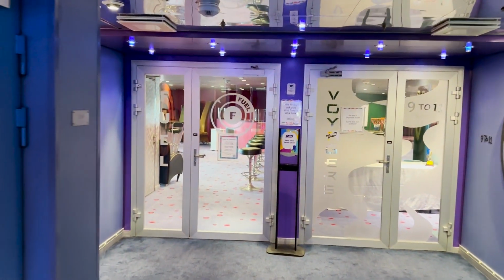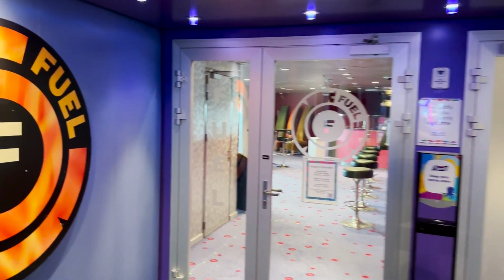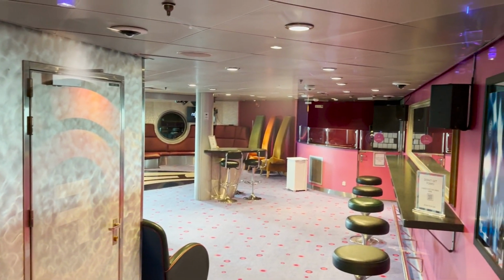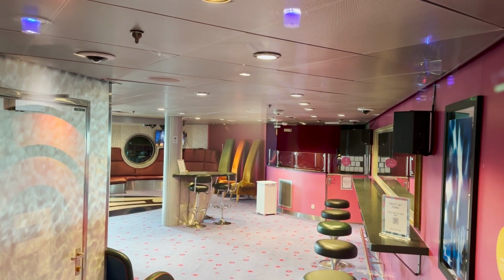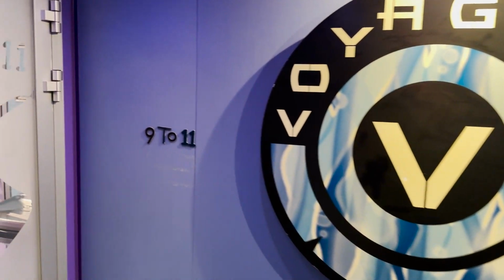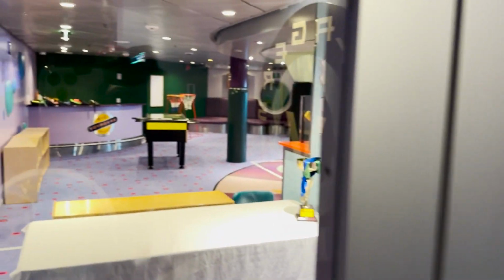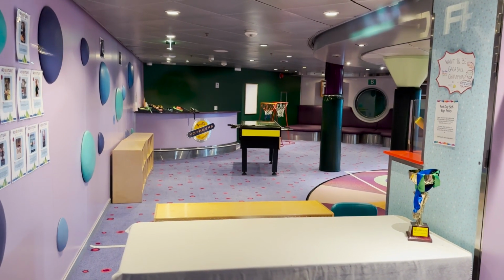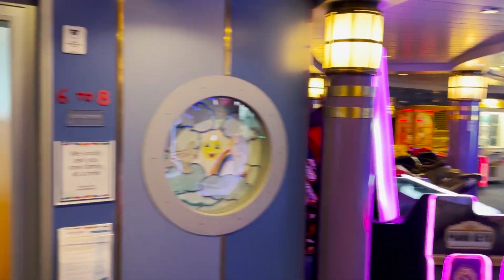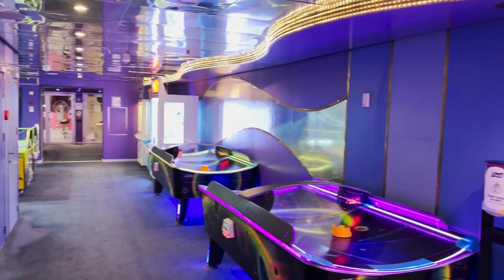Now just past those, we'll actually find some other areas for the kids. So here we have Fuel, which is like the teen disco kind of area. Lounge and hang out there. See, they have the juice bar and a couple seats and a dance floor there in the back. And we'll also find the entrance to Voyagers, ages 9 to 11, the oldest age group for the Adventure Ocean Kids Club. So you can see their hangout area inside of there. Now in between the two arcade areas there, we see the games and then the air hockey table. We just saw those rooms back there.